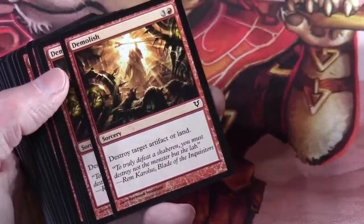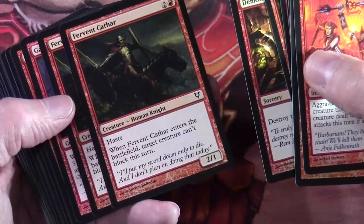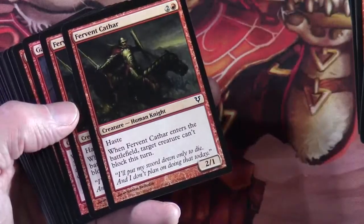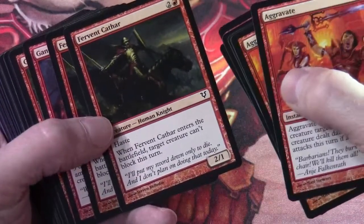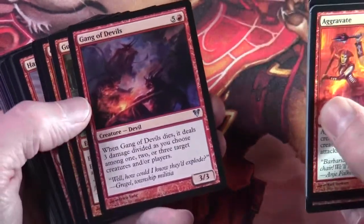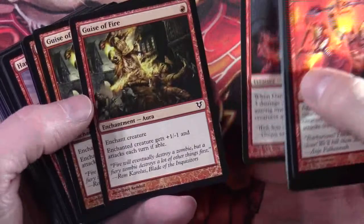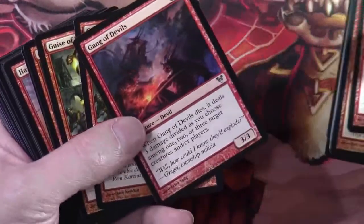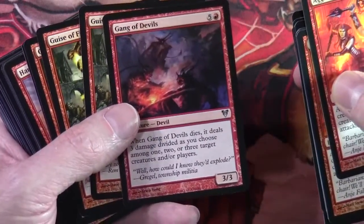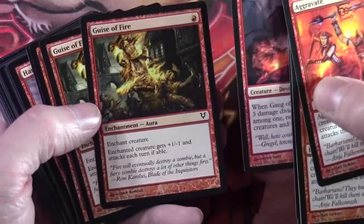Burn at the Stake. So you can see here in red we're seeing burn, we're seeing artifact land destruction, in this case in the form of Demolish. Fervent Cathar's got haste on it, another very red thing. And also when it enters the battlefield, target creature can't block this turn. That's got an interesting combination of ETBs there. Gang of Devils. Yeah, there's a lot of cards here that, in addition to the cards we've seen with ETB, we've got a lot of leave the battlefield abilities. More so I suppose with this card when it actually dies.